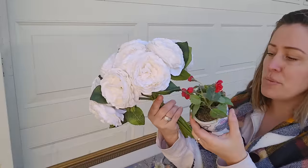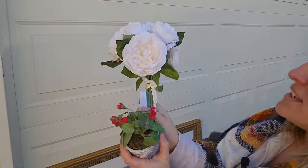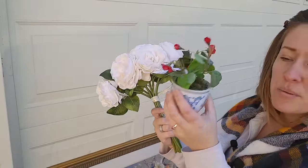Next, I have these two pieces. This one was from Goodwill for $2.99, and this was from the Goodwill bins.